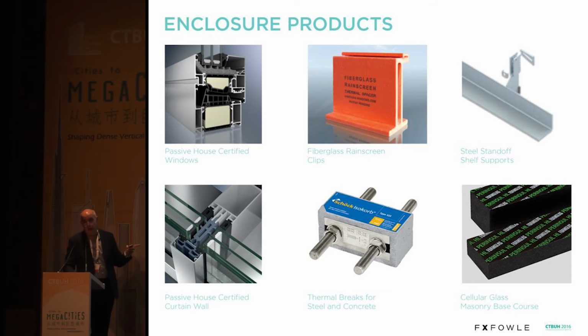All the products that we looked at are available off the shelf today in the New York market, and they're just a little bit more expensive. Between the windows, thermal triple glazing, rain screen clips that are fiberglass, or standoffs if it's a masonry building, and thermal breaks for slab edges, we see a lot of expressive balcony type designs. For residential buildings, a lot of balcony design, and putting in this thermal break is becoming more and more acceptable. Basically, we're removing the problem of heat transference between balconies and the space in between, and of course other details.